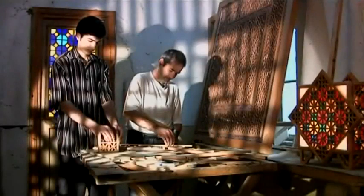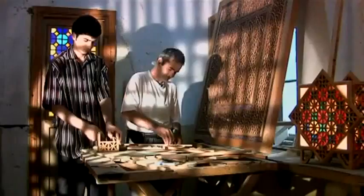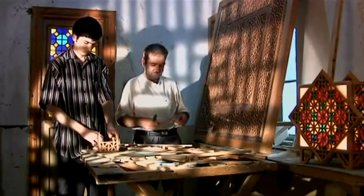I learned Shabaka from my father. Usta Ashraf was my father's name, and he was a well-known master of Shabaka art. Now, my son learned Shabaka from me. We hand it down from one generation to another for this ancient craft not to be vanished.